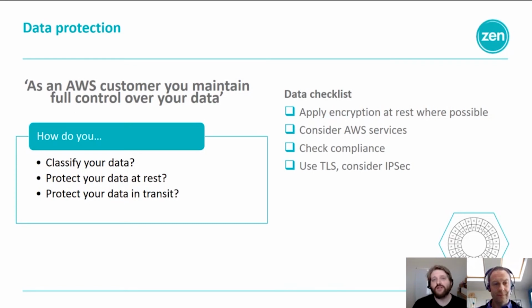AWS services are all encrypted, so all APIs from AWS are encrypted by default. You can't talk to them any other way. So that side's covered. But if you're talking between your systems or your services, then it's really important to encrypt this communication wherever possible. And again, with services like KMS and ACM available, it's great to take advantage of those and really build security of your data in flight into your applications.